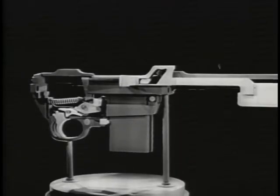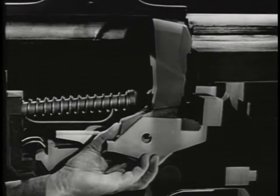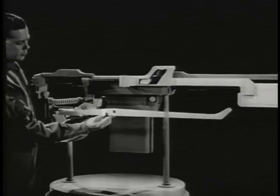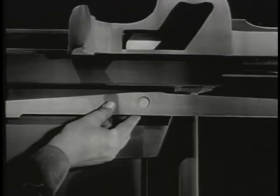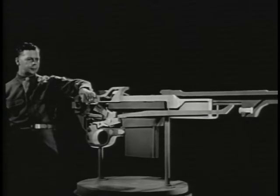An operating model to show how the M2 functions. A new hammer and sear trip have been designed for this carbine. An added part, the sear trip lever, is used to pivot the trip. It fits on another new part known as the crank pin. With the lever in place, the model functions like the M2 in full automatic fire.